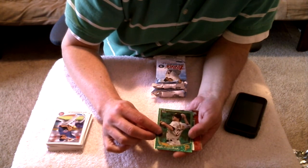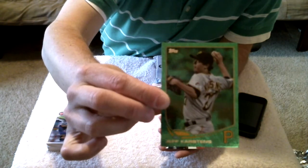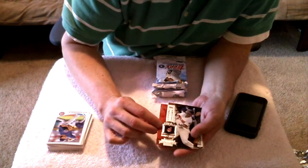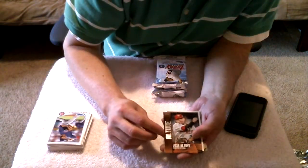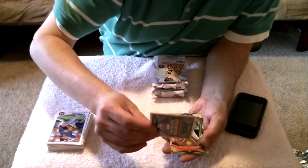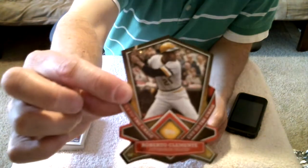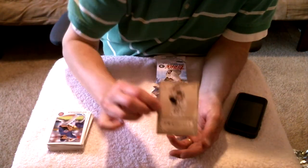Jeff Karstens. Okay. We're chasing history. That's for Cleveland. That's Carlos Santana. Our chasing the dream is for Houston. That's Jose Altuve. And we have a code card. And our cut to the chase is for Pittsburgh, Roberto Clemente. And we have a calling card for the White Sox, Kevin Youkilis. Okay.